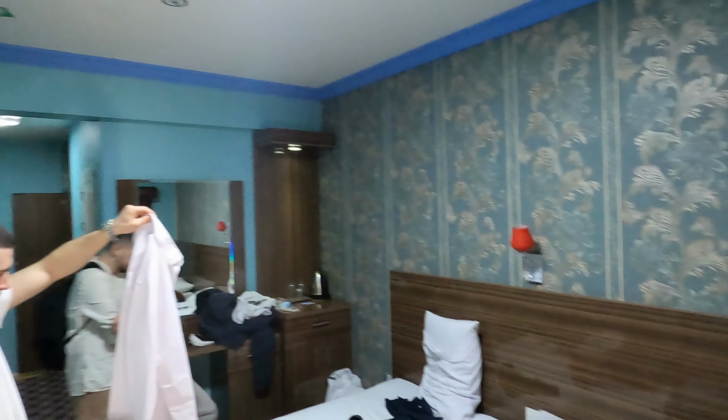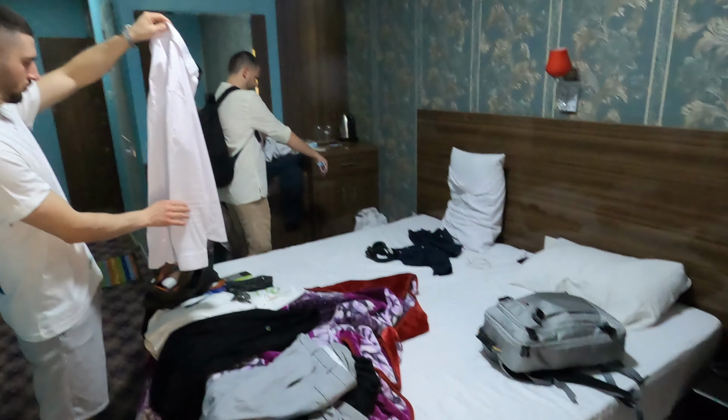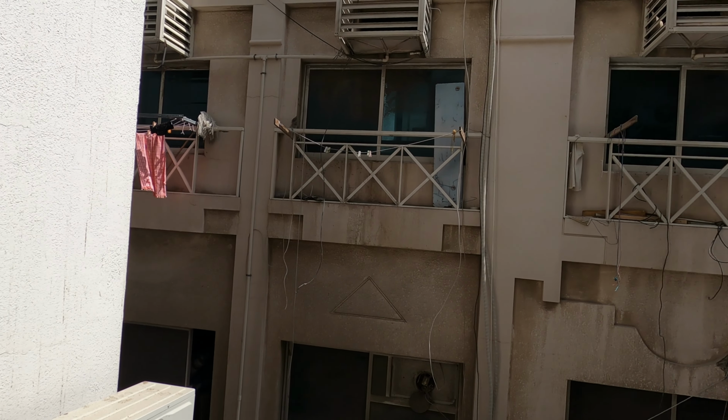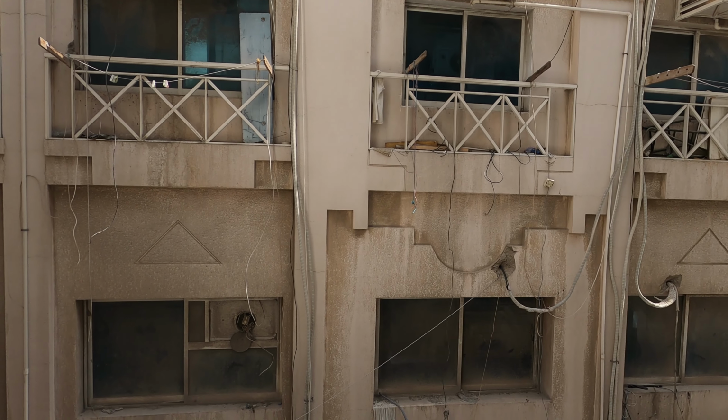After we finished the immigration at Dubai airport, we picked up a taxi which cost us 12 euros, and we came to this hotel, which we are paying 17 euros per person per night. So yeah, its location is in Deira, an area in Dubai.